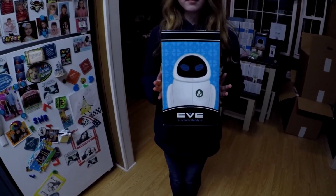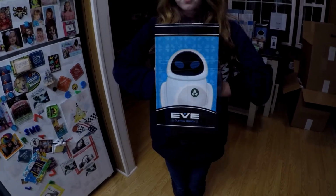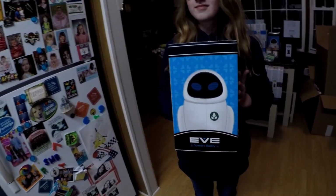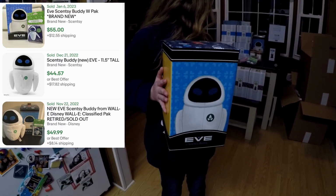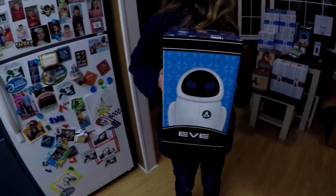And next up, we have Eve from the Disney Wall-E movie. Our purchase price for this is $12, and we have 3 of them, and these sell for $60 shipped each. So that's another $180 right there.